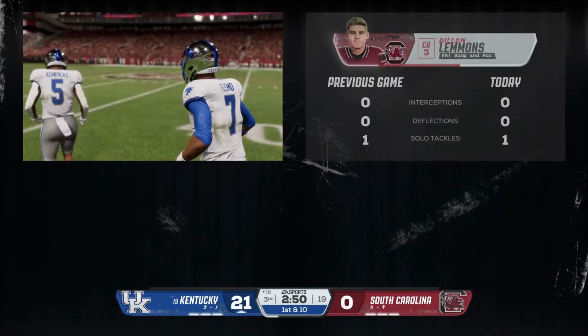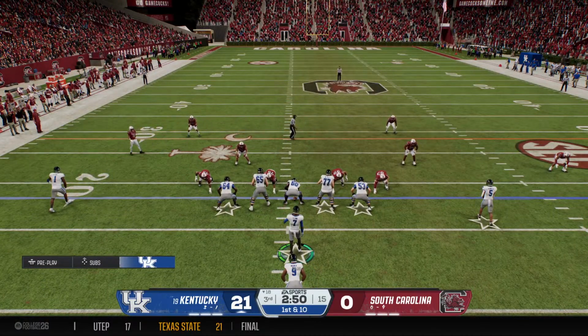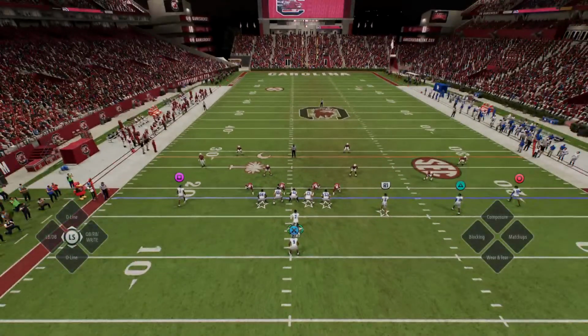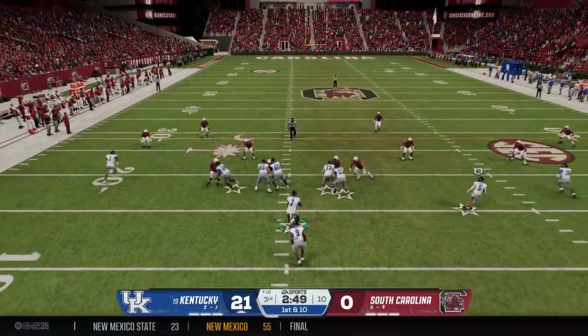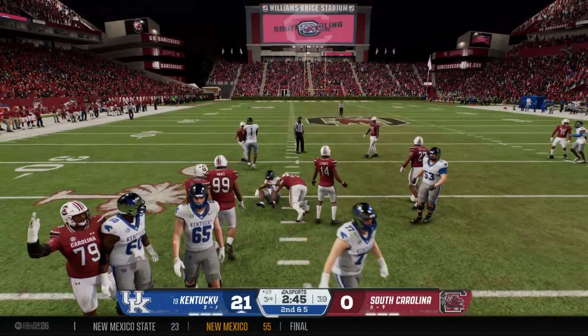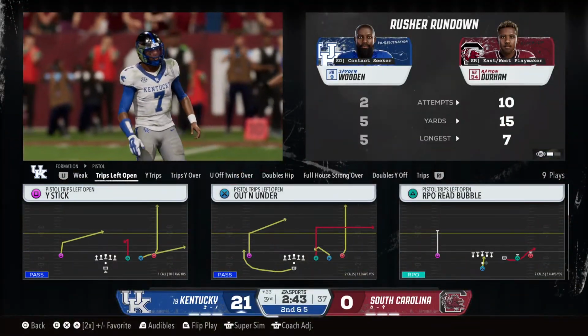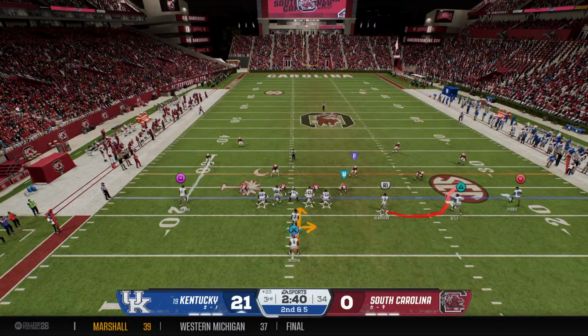Kentucky sends the offense back out onto the field. A rather unproductive series last time, 3 and out, and they'll try to do better this time around. The give to the back. Got it across the 20 and out to the 23, a pickup of 4. Halfway there on 1st down, it's 2nd and 5.